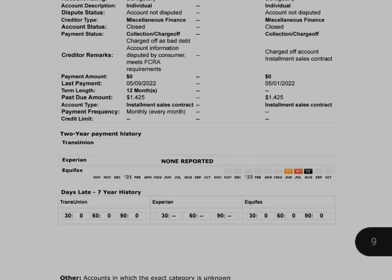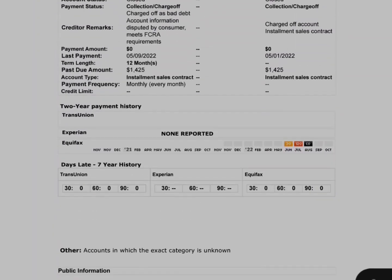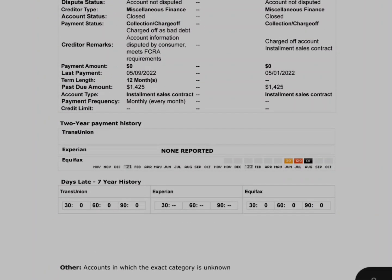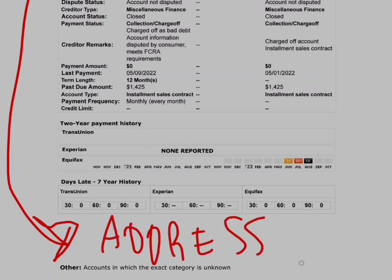For one, there is an entity. This is not a legal entity, because if you look here, well, maybe not on this credit report, but it should have the creditor's address here, somewhere down here. Their address, and with their address, they need their entity name. And this is not an LLC, so this is ambiguous. This is like not accurate.